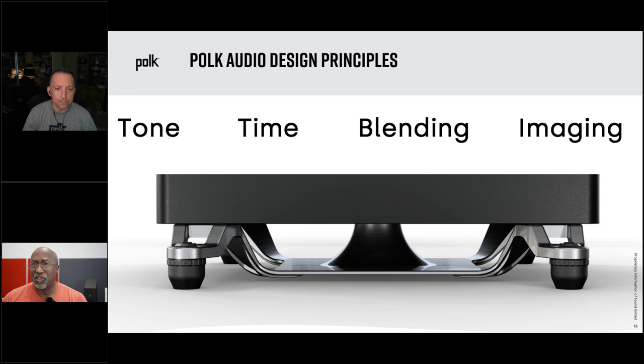Right. So if you think about, at the beginning, I talked about how Matthew Polk described the sound and the goals that we have. And obviously, how much money we can spend depends on what we do with this, right?